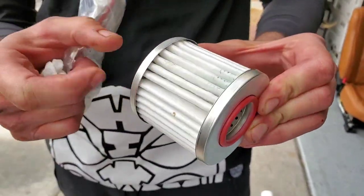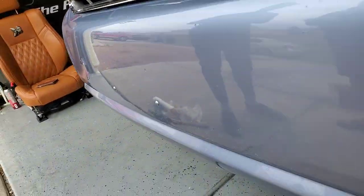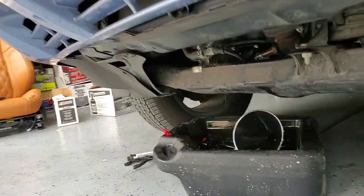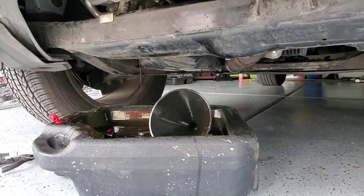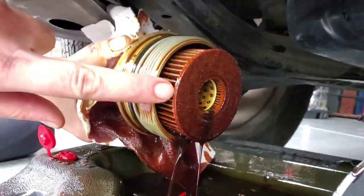So now we're going to go ahead and yank the old filter off, and you'll get a chance to see what the OEM style looks like. And there she blows. Awesome. Cartridge looks good. See how there's no metal casing on it? Yep.